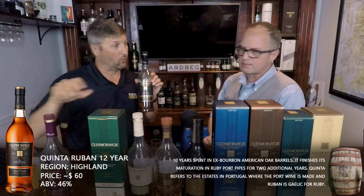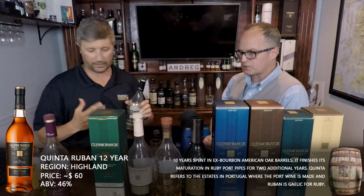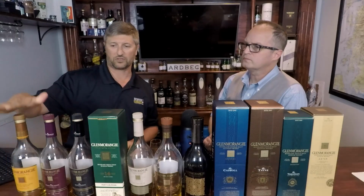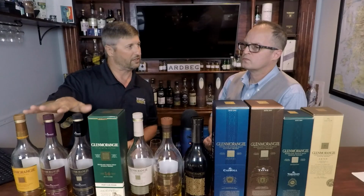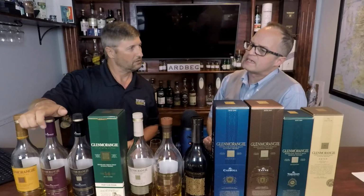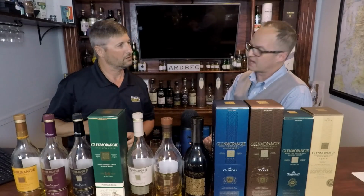Bottled at 46 ABV, which means non-chill filtered, probably. Right, yes. Okay, so taking a guess there. Now let's talk about price points. We knew that this one was in the 40s. These two we're getting into. Yep, La Santa is going to be just under 50. Quintaruban's probably going to be in the 55 to 57 range.